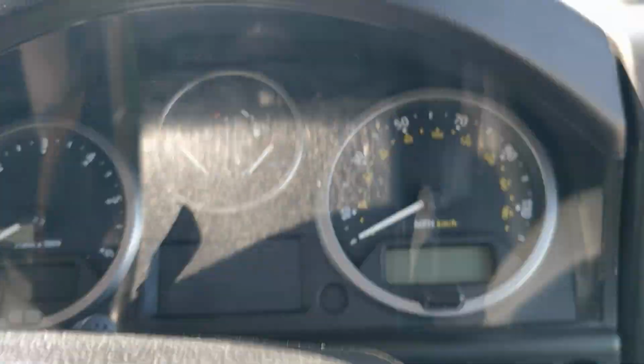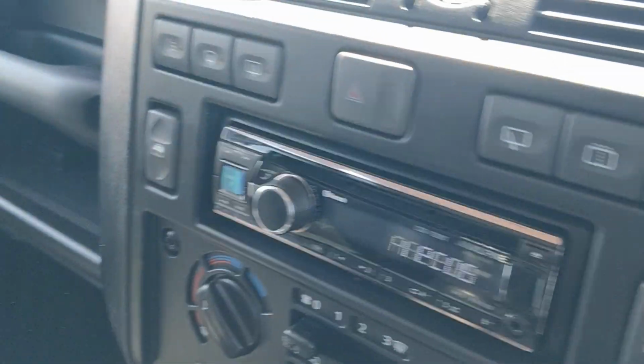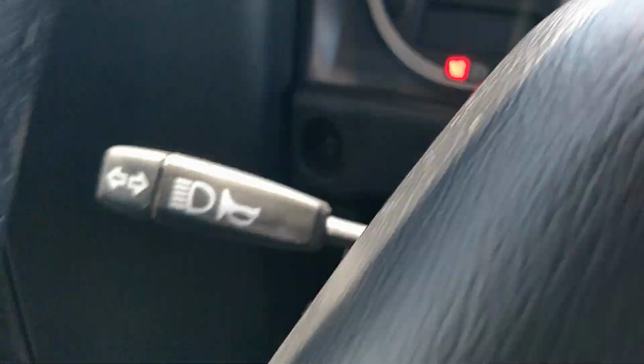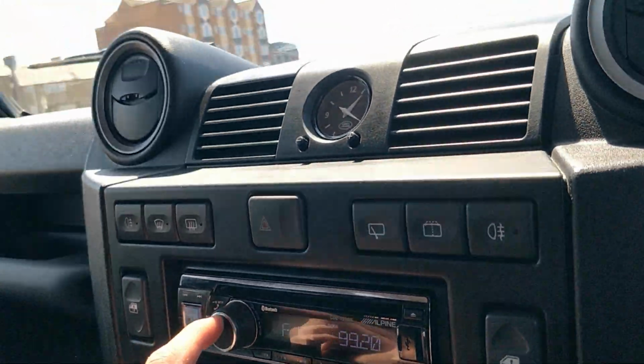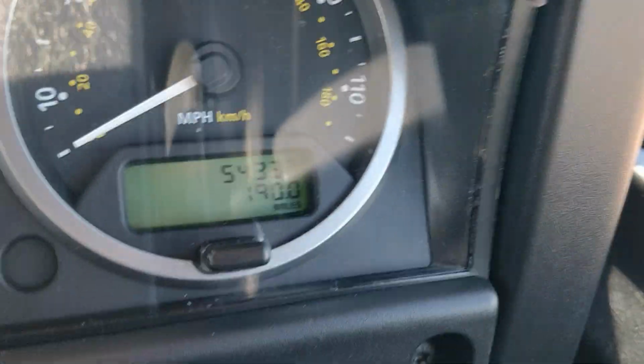Just switch that there. We've got a stereo option here, a little Alpine stereo that's been put in. We've got a little microphone just here as well, so I don't know if that means that it has got a Bluetooth audio, so you have got some hands-free telephone in there. Of course, we've got the Land Rover analog clock.